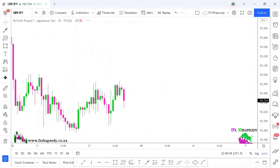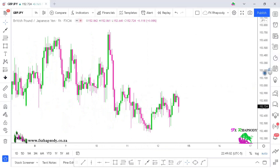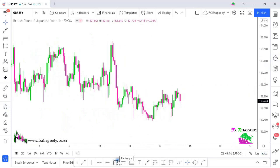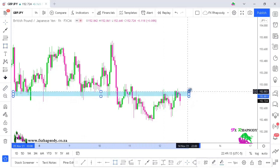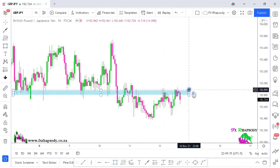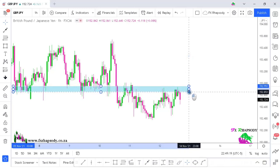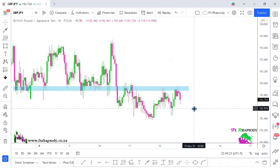And let's see what we are looking at on the hourly. So on the hourly, you can see all these long candles. Okay, let's just see what we can draw here. Okay, this is a key area. This is actually a big area of interest in the market. And I'm going to do it like that. There we go. So we are looking at that area over there.